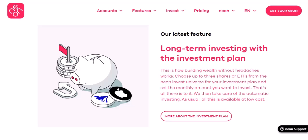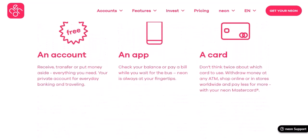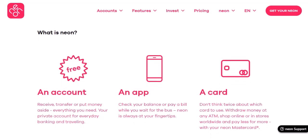Just remember, the free tier comes with a one-time issuance fee, and both Neon Green and Metal have monthly fees. But with all the perks, these fees might just be worth it.